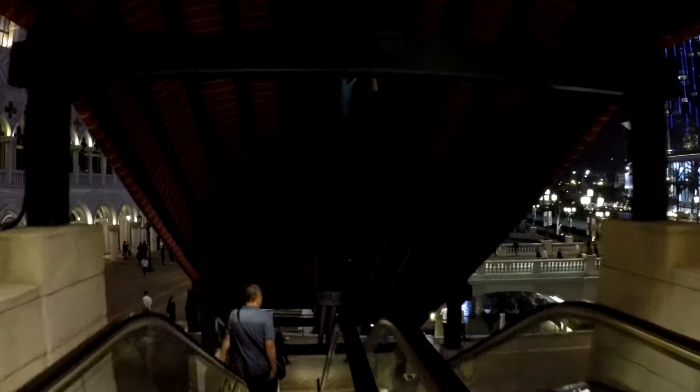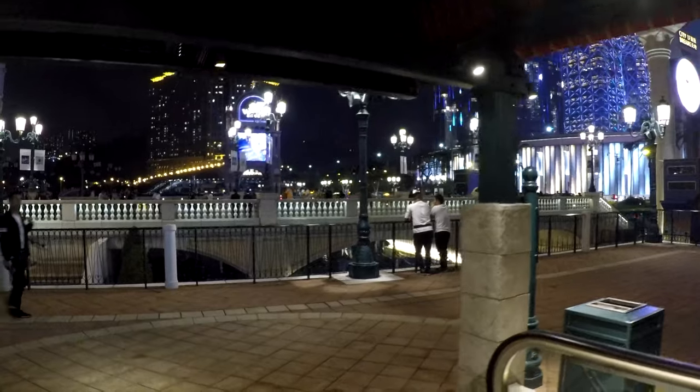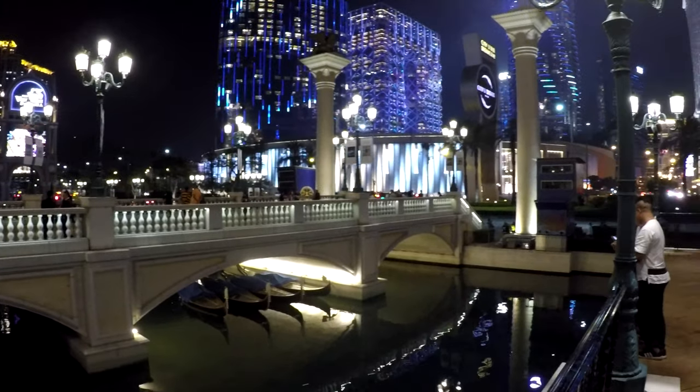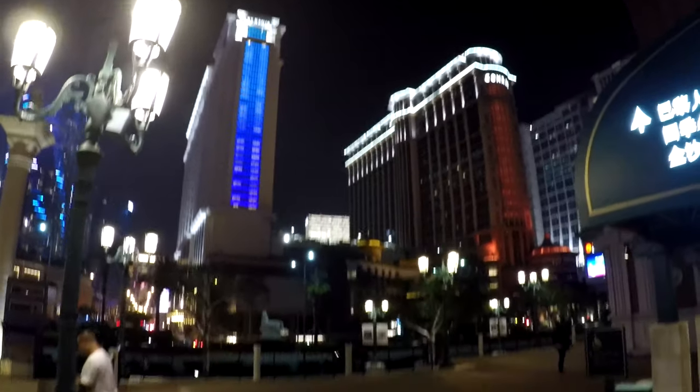Oh, so we've made it to the canals. Should I go to the City of Dreams? Questions. Look at this. The lagoon. St. Regis, Conrad, Venetian.